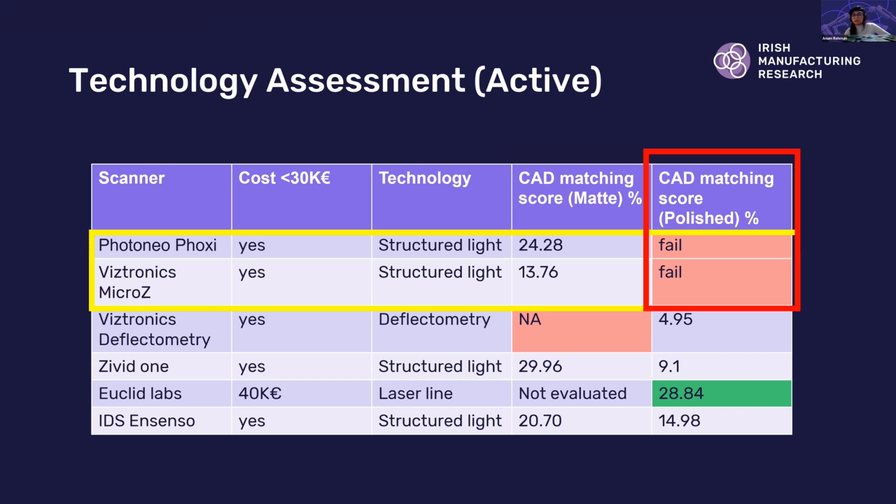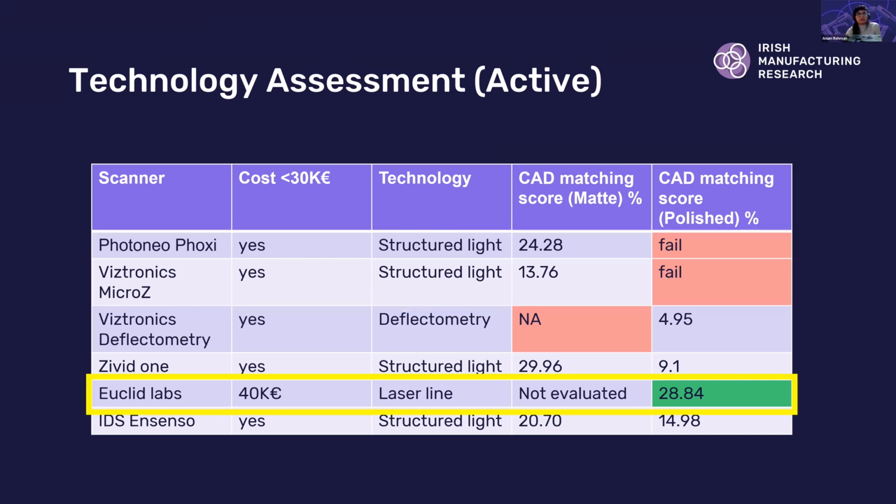A majority of the structured light based scanners were not able to capture good data on the reflective surface object, and the CAD matching failed for these scanners. The laser line based scanner that was able to perform very well on the highly reflective object was slightly over the budget range of 30K.